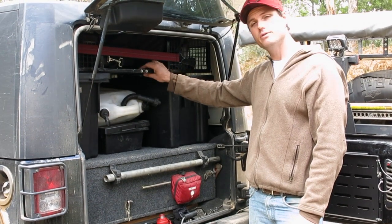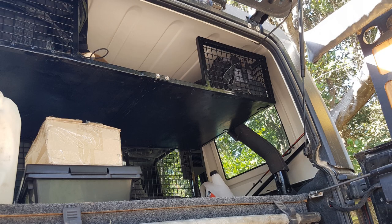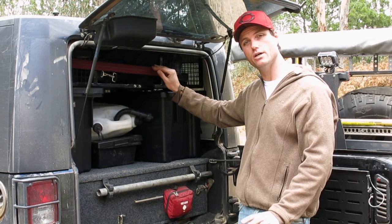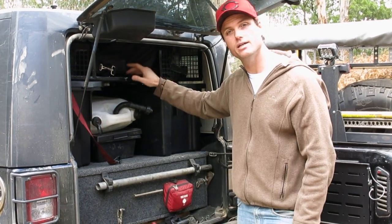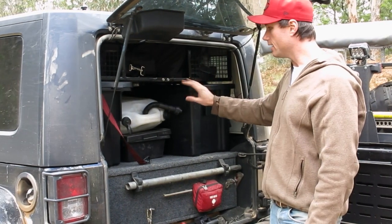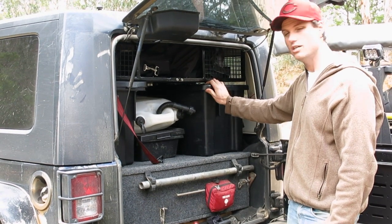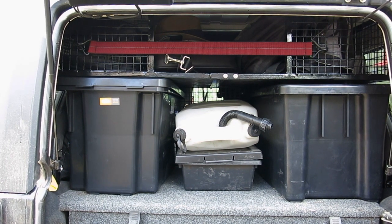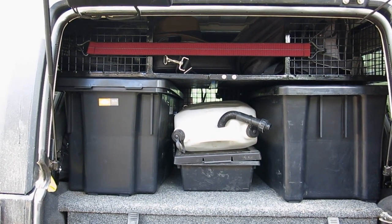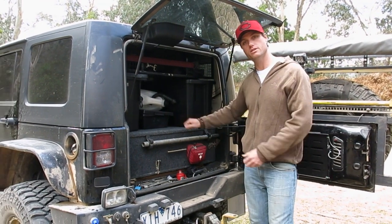On top we have a shelf that I made. Again, it extends back to the rear seat area. In here we keep all our little bits and pieces, our laptops, I've got my fishing gear there, hats, it's a very nice little area to keep stuff. The whole area has been designed around these Enviro crates. These crates are extremely strong and durable, very lightweight, and we really love them for the purpose of packing and utilising space very well.